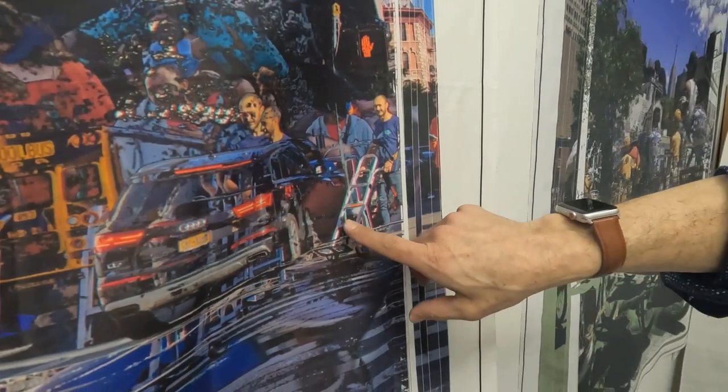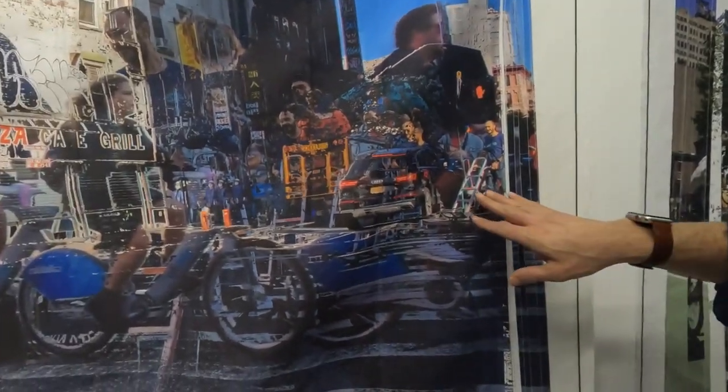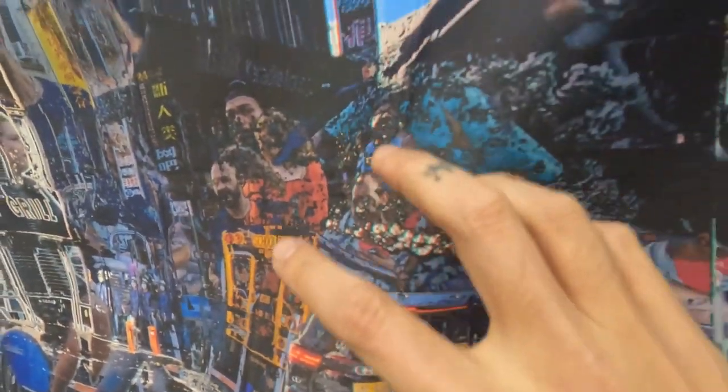And this guy has a nice hand truck for schlepping. Is that a Magliner? I think Magliner is the best hand truck out there. You see him over here. I took a bunch of pictures of him. Here's the hand truck again.